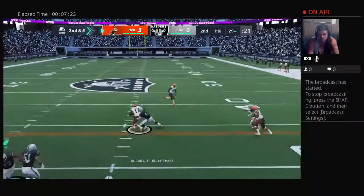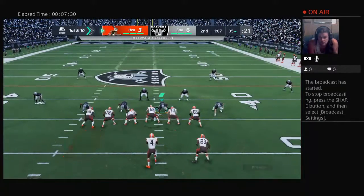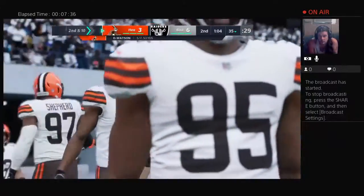A shotgun snap for Watson. And he will find his man on the end route. Complete. 6 yards the pickup, and that's a first down. First down, Cleveland. Toward the center of the field, but it's incomplete.